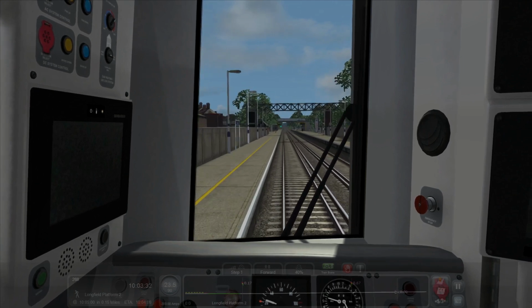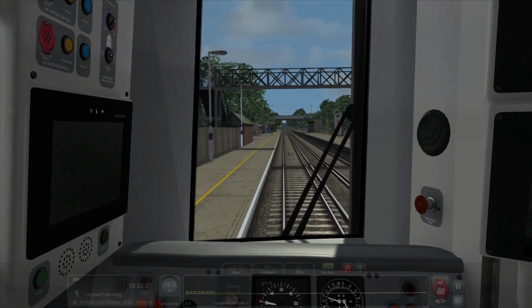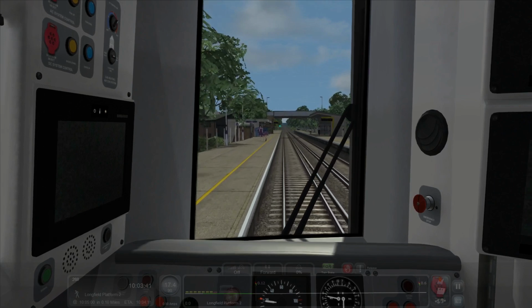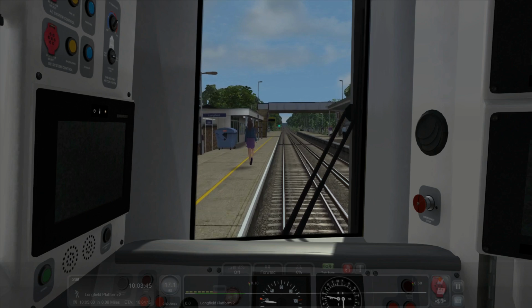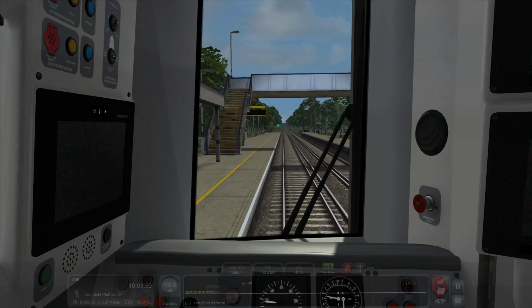8 cars probably at the end. It's not a very long platform. Well, it is a long platform, but I don't think it's long in terms of a 12-car train long. I don't think, anyway. And ding. Lovely. Hello, people. We will shortly be arriving at Longfield. Please mind the gap between the platform and the train.